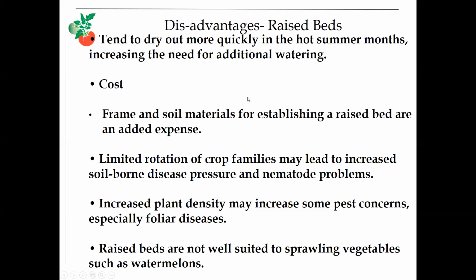The whole point of a raised bed is to kind of limit soil compaction and things like that. So if you can get to both sides of the raised bed, make it 4 feet wide. If you can only get to one side of it, like if it's going up against a house or a building, only make it 3 feet wide. What else do we want to talk about with raised beds?